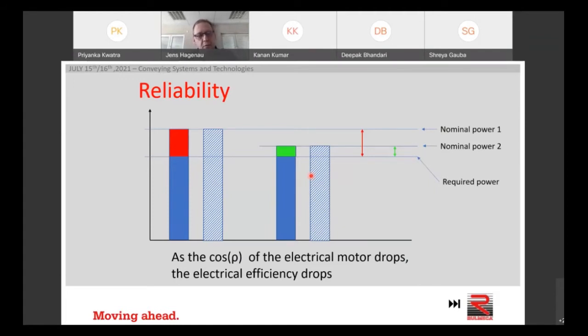Some remarks on the efficiency. We have learned from the past that 20, 30 years ago, it was very common to design drives with extra power. So that means the calculated power requirement of a conveyor is maybe 50 kilowatt, and then the choice was to use a 75 or 90 kilowatt drive, just to have some safety in the system.